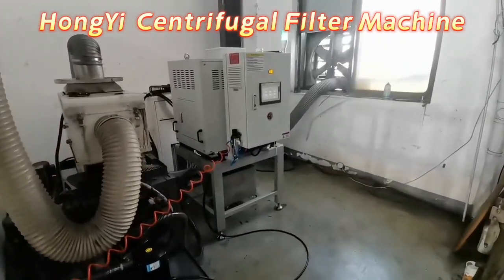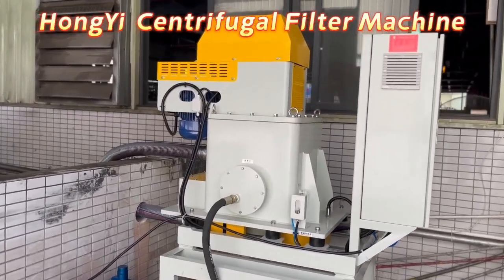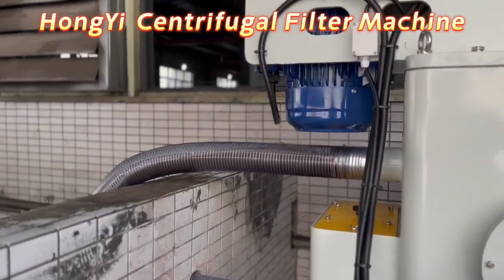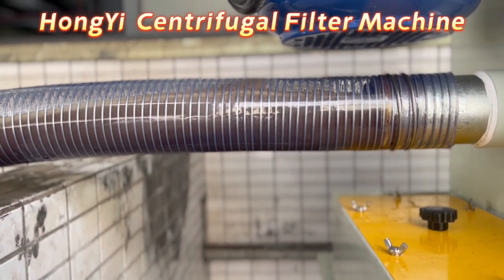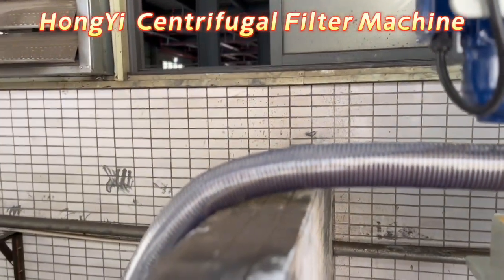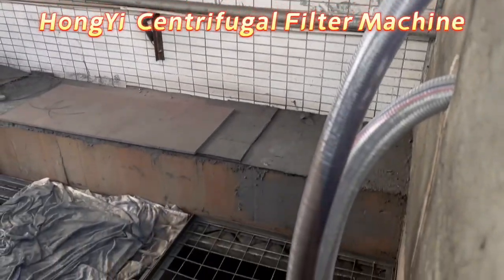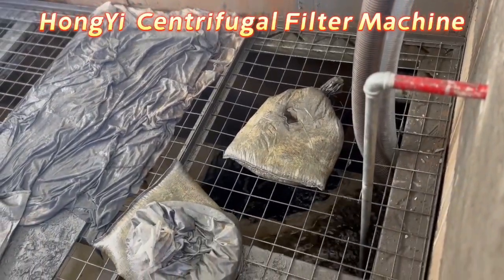Centrifugal filters are capable of removing fine solid particles from liquids, which reduces wear and tear in the liquid. In the machining, metal cutting and other industries, the liquid often contains a large number of fine particles. These particles will cause wear and tear on mechanical equipment, shortening the service life of the equipment. The use of centrifugal filters can remove the fine particles in the liquid, reduce wear and tear, and extend the service life of the equipment.